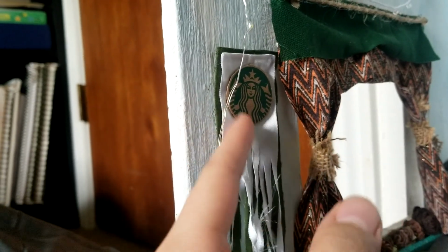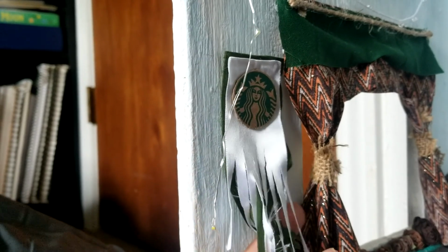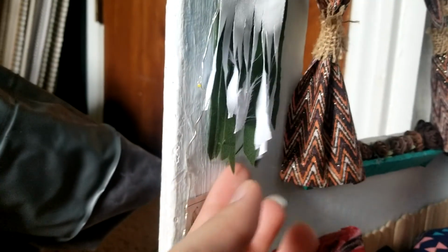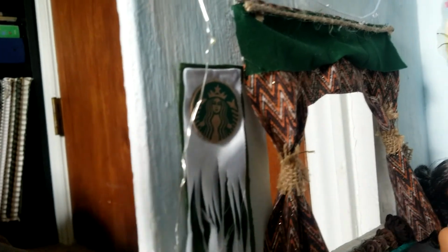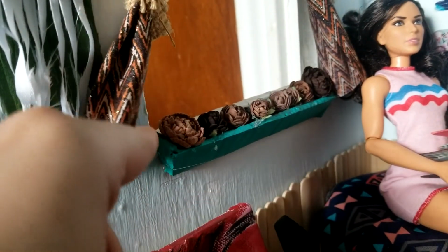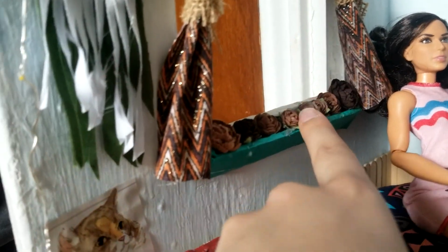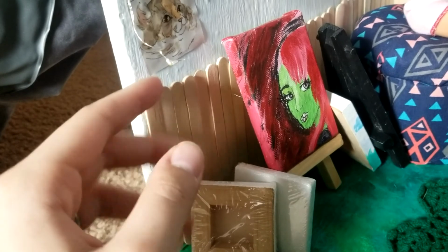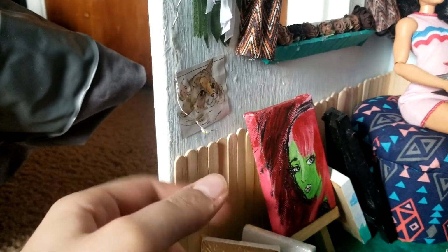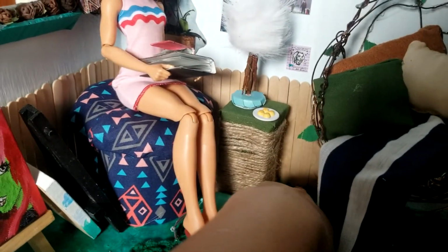And then I had a Starbucks container cover, and I cut out the little Starbucks logo and put it over some fabric to make it like a little Starbucks banner. Then we have the curtains and a little inside, what is this, a valance? Maybe I'm just dumb, and I put some paper flowers in here. And behind here, this is supposed to be like my outdoor room, like the indoor-outdoor. And we have some popsicle stick fencing. It doesn't reach the ground over here, I just noticed that. Awkward.